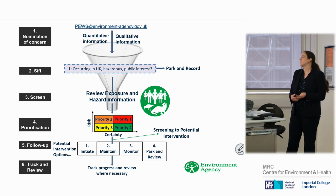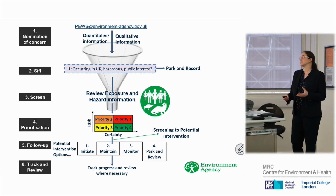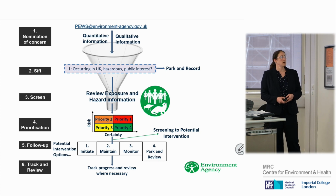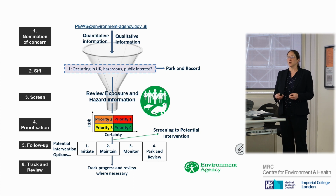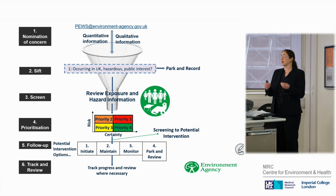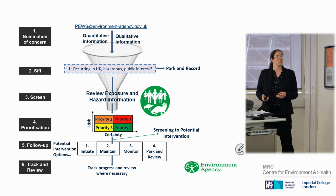The final stage is looking at parking and reviewing substances. So for some substances, we're aware of the other work that's going on in relation to those substances. So it might be, for instance, that there's ongoing work in relation to determining whether or not the substance is a substance of very high concern, which then has a cascade effect into regulation via a different route. And the final stage is tracking and reviewing substances. So coming back and revisiting that exposure data, the hazard data as it evolves. And where PEWS is relatively new, we haven't necessarily gone through that process yet of going back and revisiting substances because it hasn't been enough time to go back yet, but we will be doing that in future.